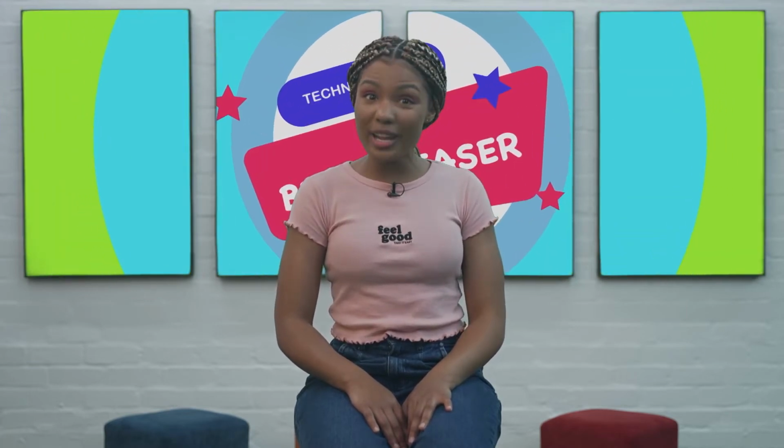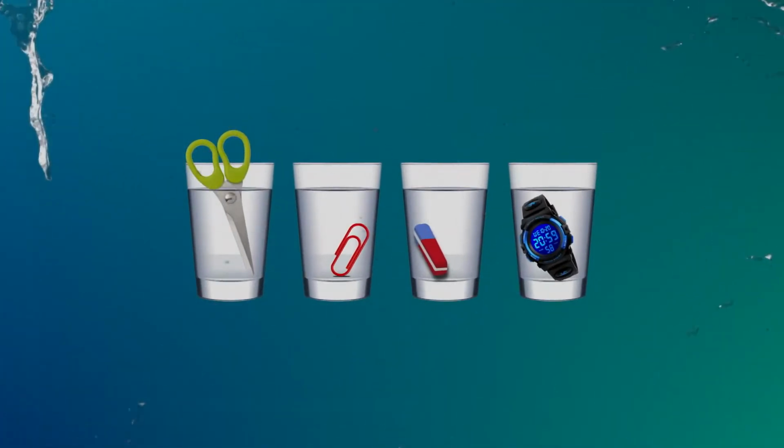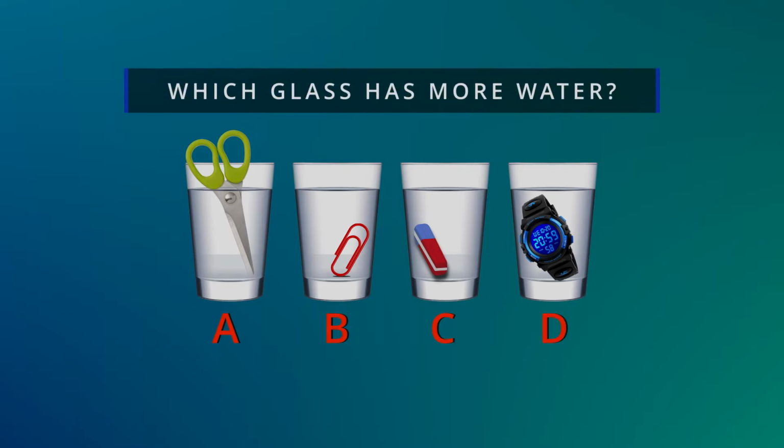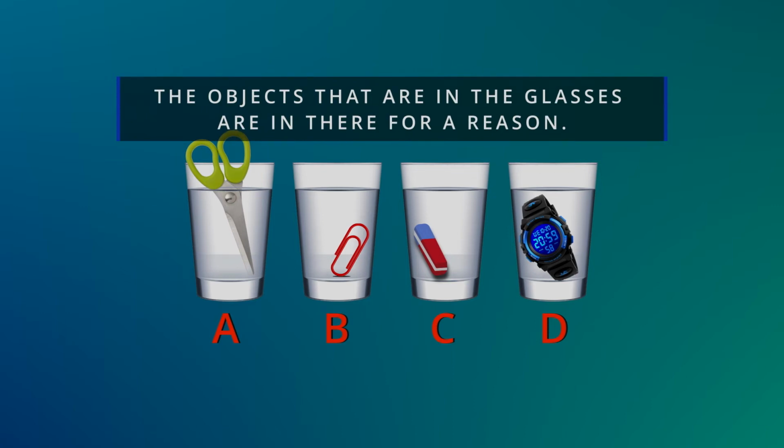It's about that time of the show that I know many of you wait for every week. Today's brain teaser isn't as easy as it might seem. Have a look and see if you can get it right. Are you ready? Let's see whose perception skills are on point. Look at the picture clue provided. There are 4 glasses. Glass A, B, C, and D. All the glasses look identically full. Could it be that easy? Which glass contains more water? I will give you one clue. The objects that are in the glasses are in there for a reason.